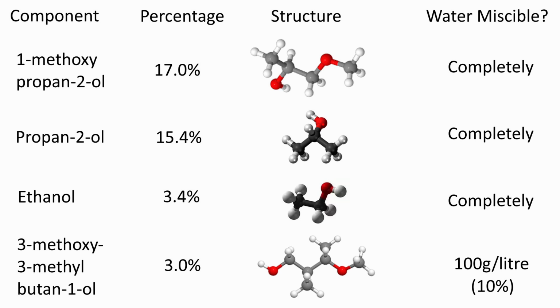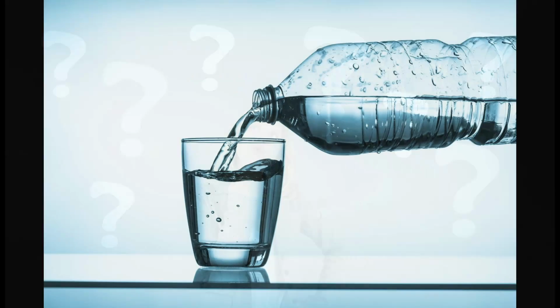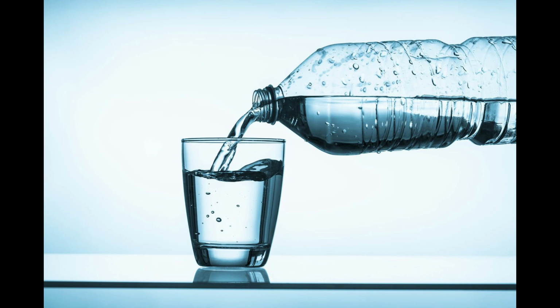But I'm sure some people will be frowning at this, and I'm sure there's going to be at least one person out there that says, "But wait Alex, I've a gotcha. Tamiya paints are soluble in Mr. Colour thinners, so they can't be water miscible." Well, I'm sorry, but this just shows you don't understand chemistry at all. You can actually mix pure water with Mr. Hobby thinner and levelling thinner to about 20 or 25%.